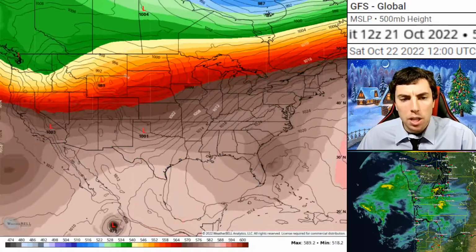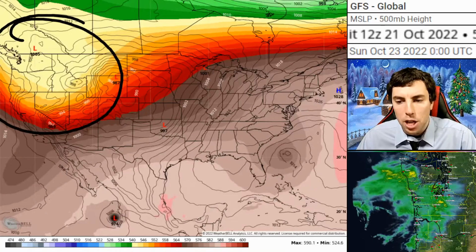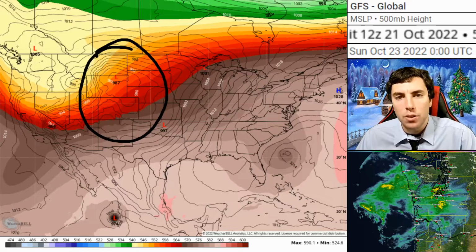So now, what is the surface going to look like? Well, if we take a look here, again, we can see our pressures at the surface going to fall. And the reason why this system over here over the northern plains deepens is because we have height falls. Temperatures aloft are cooling. We get dynamical cooling. Okay, and we get divergent flow.